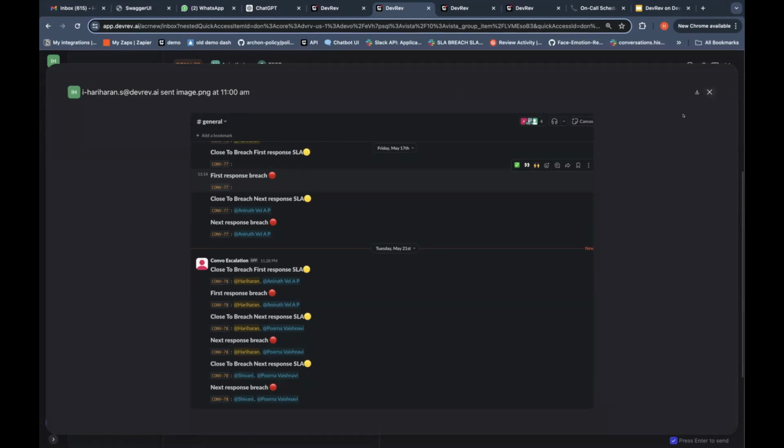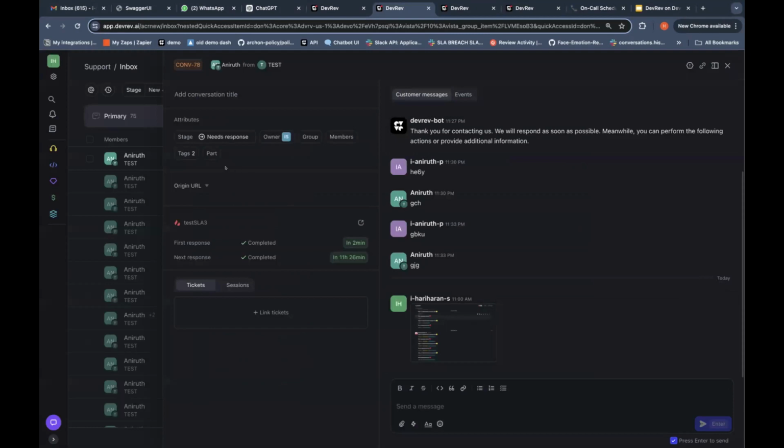And apart from sending this message in Slack, we also add tags here, like first response breach and next response breach. Tags are like the tags that we use in Instagram; these are tags that we add to a particular conversation object. Once a tag has been added, these tags can also have multiple purposes.